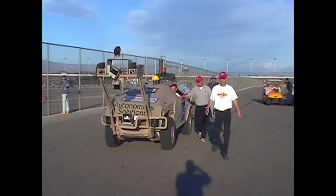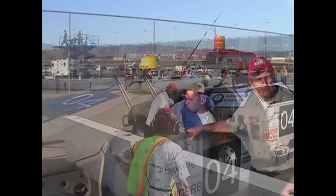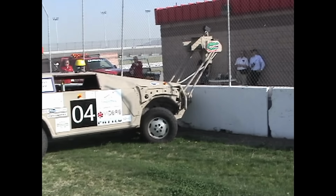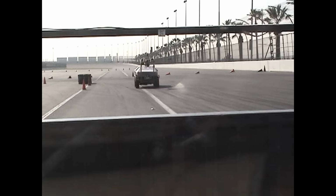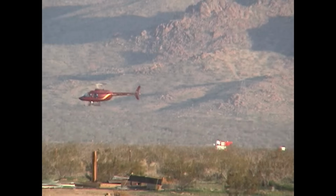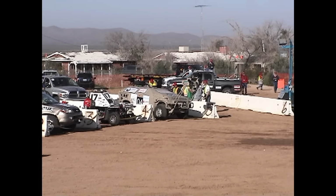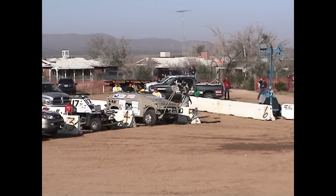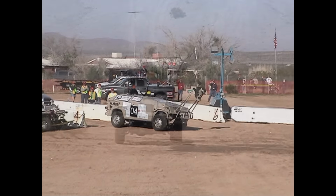We took it to Fontana, California for the qualifiers. This vehicle actually finished 8th place in this race. If you don't know, the DARPA Challenge was a robot race from Los Angeles, California to Las Vegas, Nevada, through the desert, completely unmanned. You're not even allowed to follow your own car. You just put it on the starting line and whatever happens, happens. $1 million prize. So no team actually finished the first race. So they doubled the prize to $2 million and they ran it again in 2005.